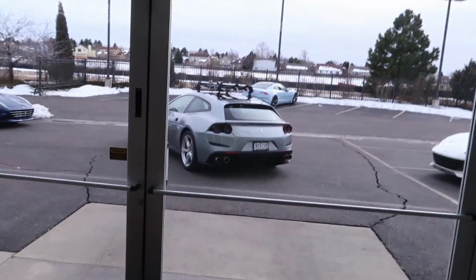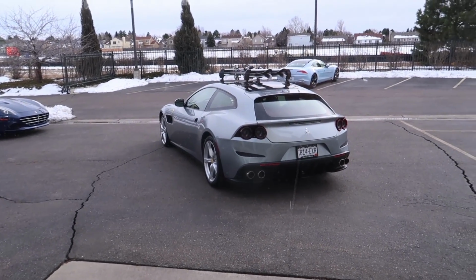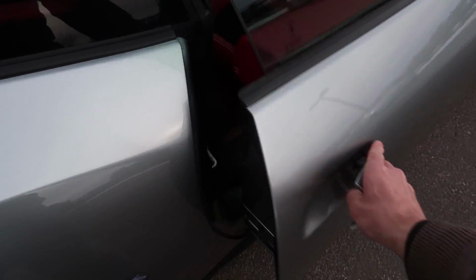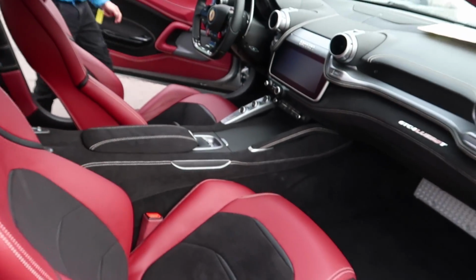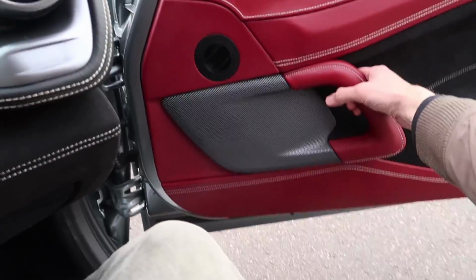So I just did one more walk around the dealership. I checked out that 456 again. I really like that one. But I think we're about to head out, and I think James pulled off getting us a GTC4Lusso for the rest of the weekend. I think this is the one we're gonna be taking. It's got the ski rack on there with the suckers. Plus two, so we're gonna be getting the max, well, not the maximum use because we only have three people, but you know what I mean.